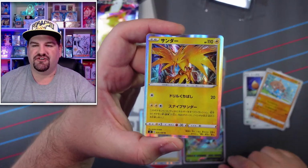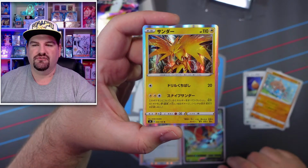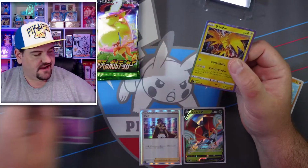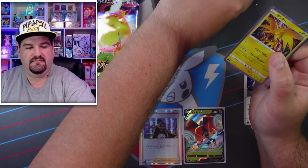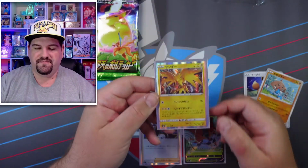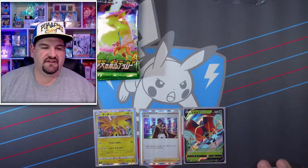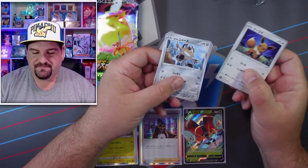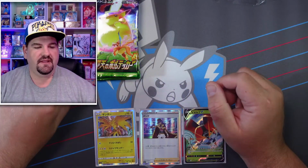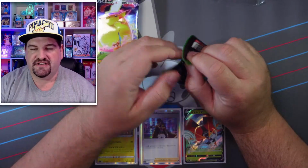Oh, look at that Zapdos. I am a huge fan of Zapdos. And this one, I think, looks absolutely amazing. Wow. That is awesome. I am liking that. What do you guys think about that Zapdos right there? That is just beautiful. So we did get a holo there. Oh, there's a cute little Eevee and a Meowth. This set has some really nice cards in it. Big fan of it. The Zapdos looks intense. It does. It looks mean. Looks like he's ready to kick some butt.